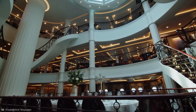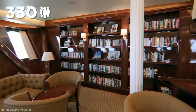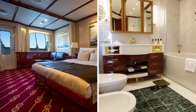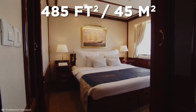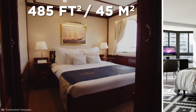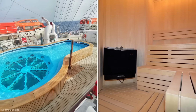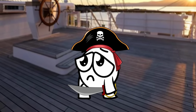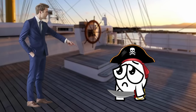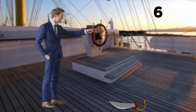Unlike most pirate ships, the Horizon offers its 330 guests incredibly lavish accommodation. The owner's suites have balconies and walk-in wardrobes in a 485 square foot space that's as large as the average studio apartment. Then when you leave the room, you can indulge in the ship's 3 swimming pools, sauna, and library. But unfortunately, you can't man the deck in your homemade pirate costume because there's a dress code that requires the passengers to wear smart casual clothing from 6 p.m.